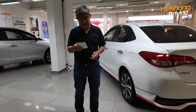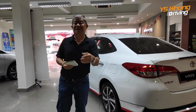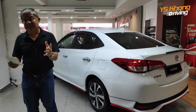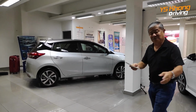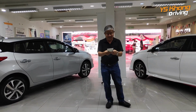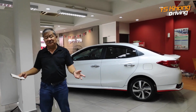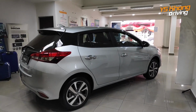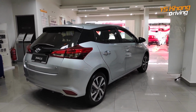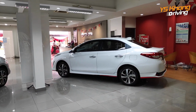So therefore, the conclusion is repayment is not as significant. You just have to get over the fact that you have to pay 7,000 ringgit more, yeah? The obvious choice now seems to lean towards the Yaris, except for those who want luggage space. And for those who don't mind paying a little bit more, yeah? There is also the looks preference. If you prefer the younger look, you go for the Yaris. You see, you get a very nice hatchback shape compared to the sedan shape, okay? So it depends on what you like.